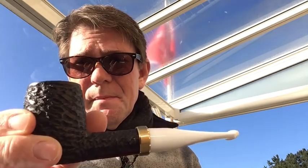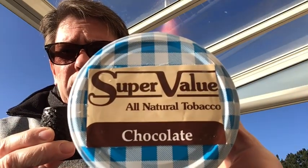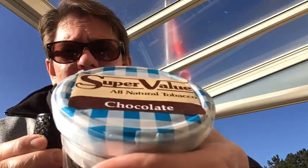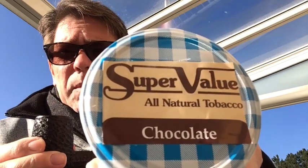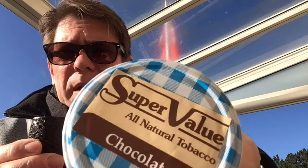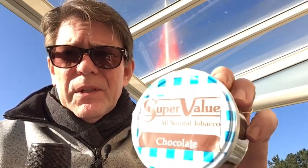In this pipe, I am smoking some of this Super Value chocolate. So I heard a lot about these Super Value tobaccos, and I thought, well, I've got to try. And I ordered 3 pouches. So I've got the bourbon one, I think it's a peanut butter one, and the chocolate one. And the chocolate one is the famous one, at least a lot of people seem to like it, got very high ratings in tobacco reviews. I thought I must try it first.